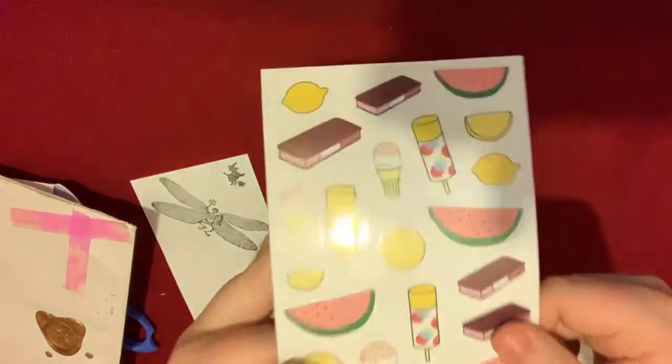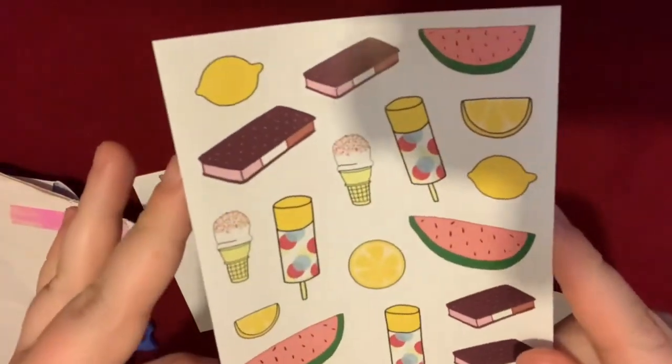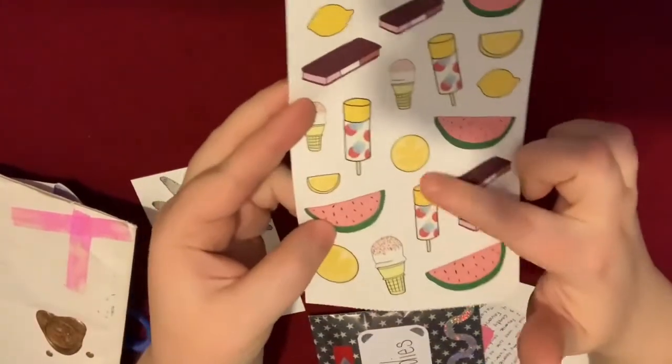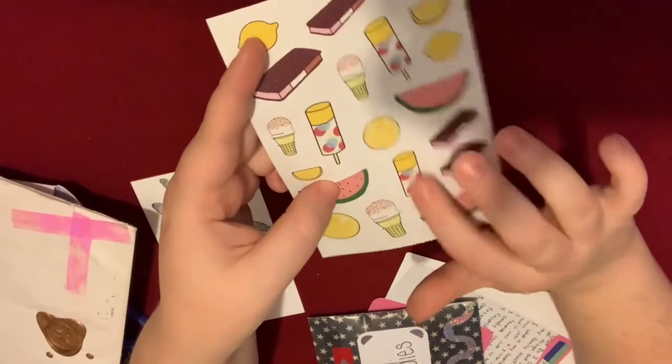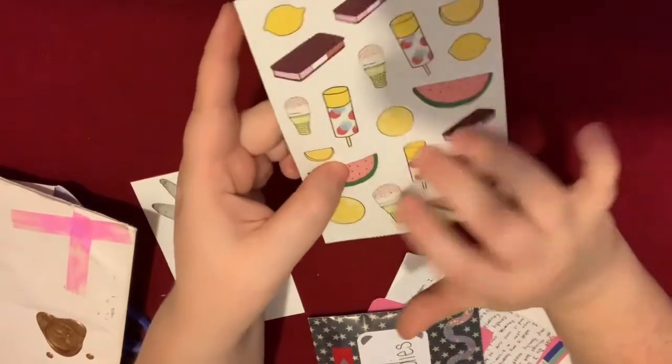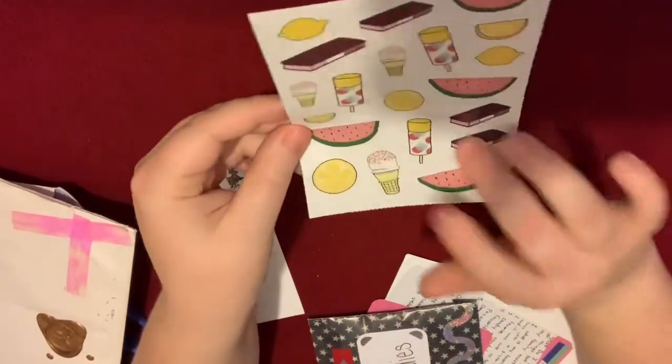Then the next thing I got were these fabulous ice cream stickers. I don't think I've ever seen a push pop sticker or even an ice cream sandwich sticker. So I was really excited to see these two. Like, I love them. They're so awesome.